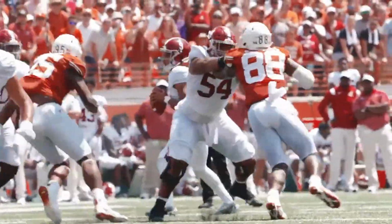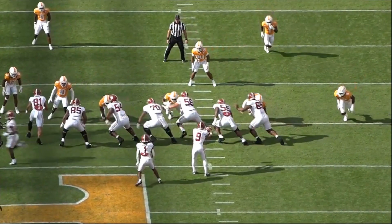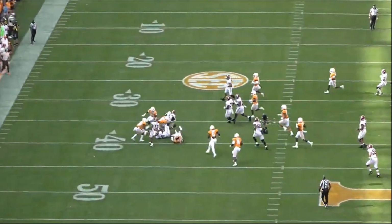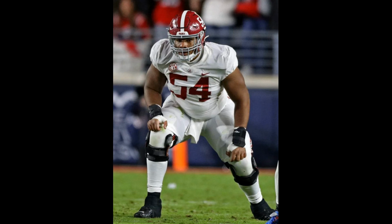There are two things that you notice pretty quickly when watching Tyler Steen. First is his size. Steen is a large man at 6'6" and 320 pounds, but it's the way that he carries his weight that is most impressive. Some guys will have skinny legs with a big upper body, but Steen is the opposite, as he's very thick in his legs and glutes.